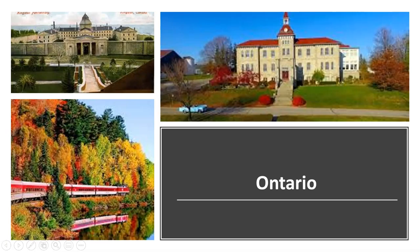And then we have the Agawa Canyon tour. That's the bottom picture underneath the penitentiary. And it starts at the Sault Ste. Marie. It's a day long train ride. I recommend the fall because the foliage is so gorgeous. You go through canyons, you see lakes, you see rivers. Once in a while, you'll see wildlife. And you end up in the Agawa Canyon that the Group of Seven was inspired by.